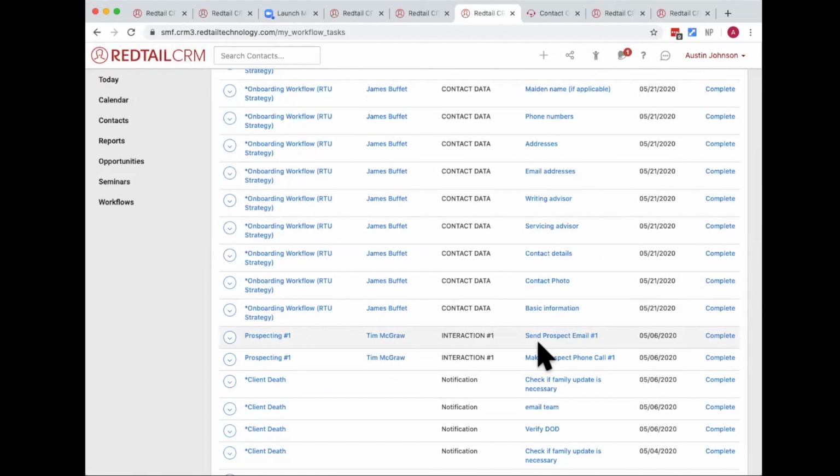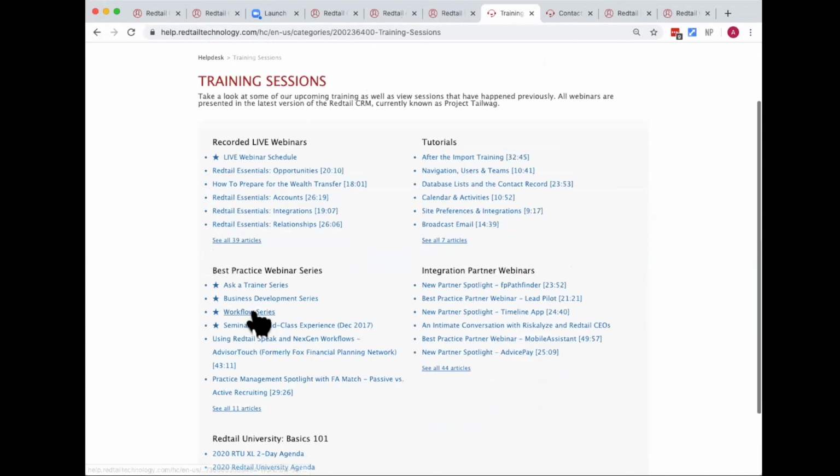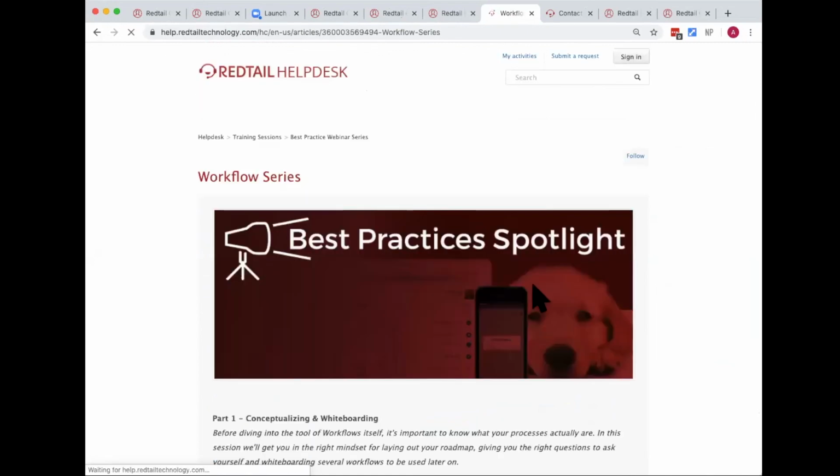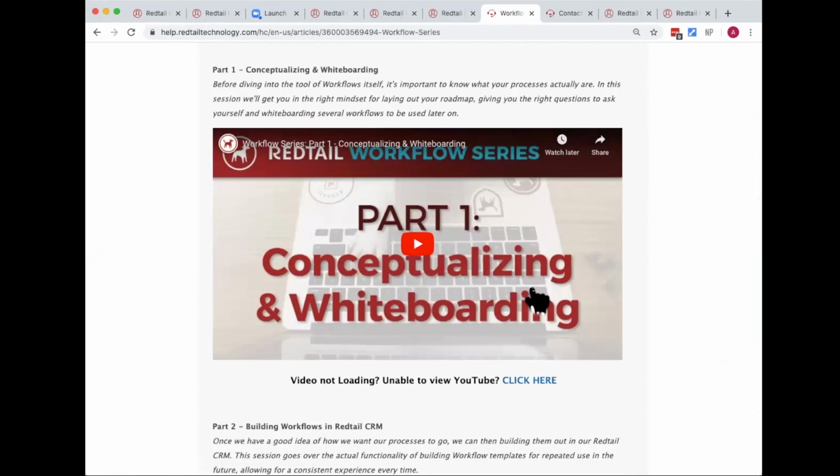We don't necessarily have the time to get into the nitty-gritty details of workflows and how to build them, but we just did a workflow series last month as part of our webinar series. And so if you're interested, head to our Redtail help desk and check out workflows. That way you can start using the power of workflows to keep your team on track and on schedule with your processes, even when we all can't just collectively meet inside an office together.